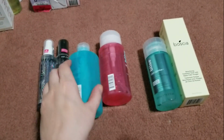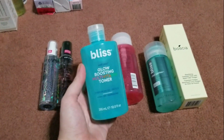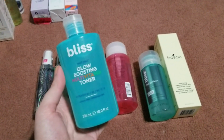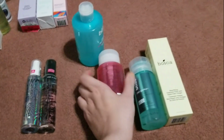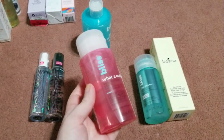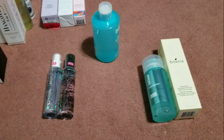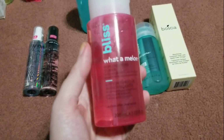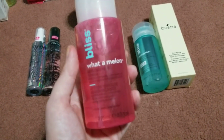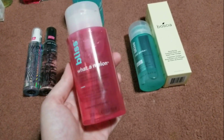Then I've got quite a few from Bliss. This is that brand that you can get. I originally found it at Target, but you can get it at some Walmarts. This is the Glow Boosting Multivitamin Toner. I think I want to keep that. Then we have the What a Melon something toner. That's really hard to read. It's the What a Melon Replenishing Toner. And this came out when, what was that brand that did the avocado and the melon, Glow Recipe, when they were doing all that kind of stuff.